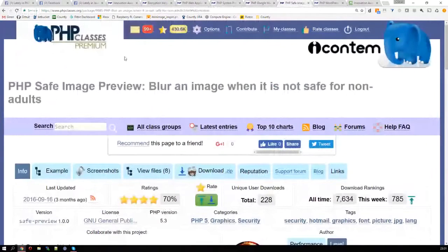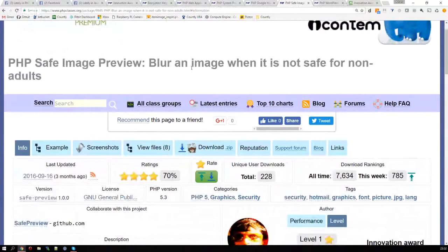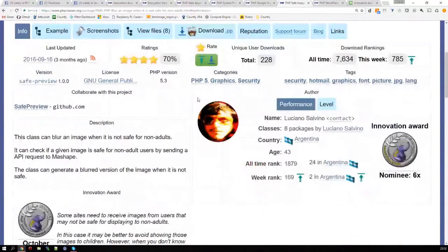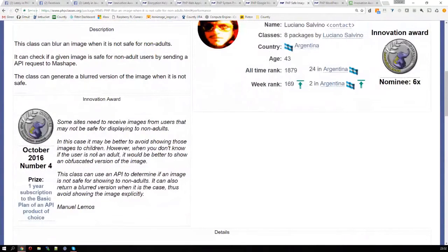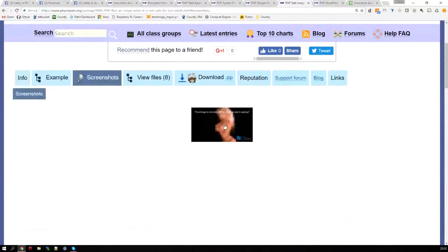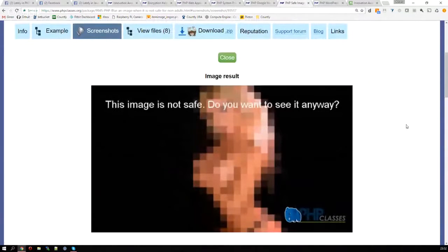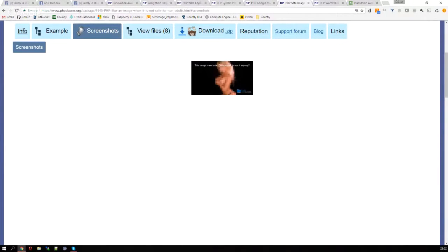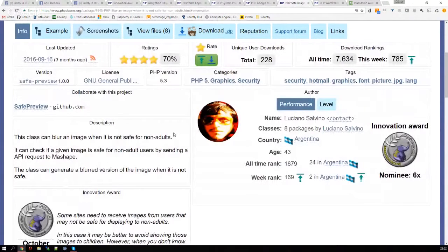The next package is PHP safe image preview. It blurs an image when it is not safe for non-adults to view, not safe for work, as we call it. It was developed by Luciano Salvino from Argentina. Yes, it not only can blur an image, it could also check if a given image is safe for non-adults by sending API requests to an image moderation service. And there is even a screenshot. I think it's safe to show it because it's blurry. Yeah, because that's what this class does. If this class did not work, that would be embarrassing, but it works, so it's always good. This is blurred, but it is a horse. It's your imagination. Everyone can imagine what they want there, so let's not judge.